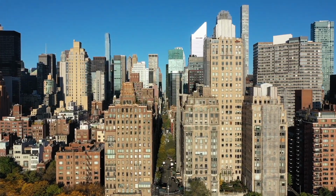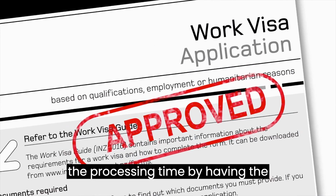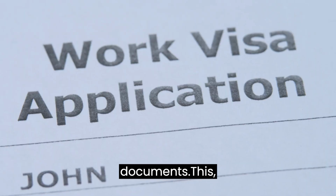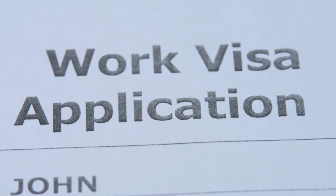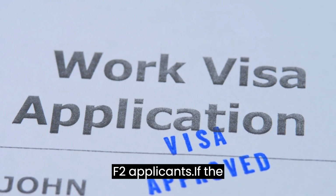Can I expedite the process? Generally, family-based green card applicants can expedite the processing time by having the petitioner file the I-130 petition properly and submit all the required documents. This, however, will only have an impact on the I-130 petition. There is another option for beneficiaries who are F2A applicants.